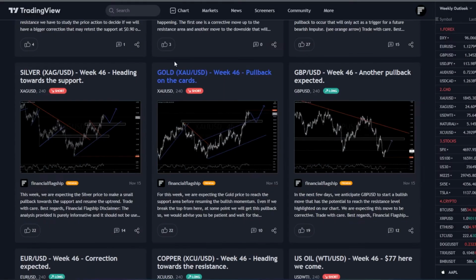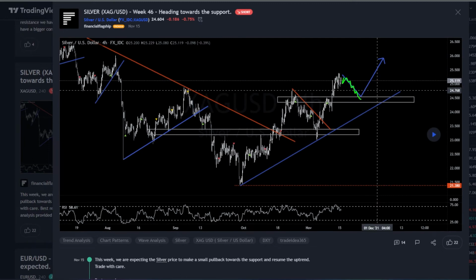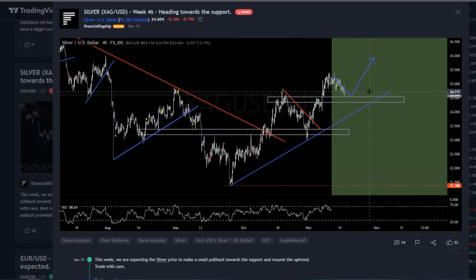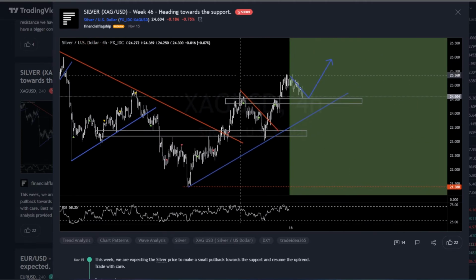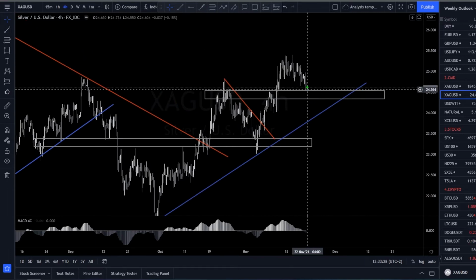Moving on to silver. For silver, we were expecting the same thing. We were expecting a correction towards the support and then a bullish wave. We hit the support level as we anticipated, and in the coming week we can see the price going a bit more down to maybe reach this trend line and then head back up.